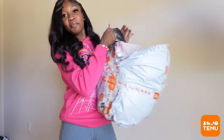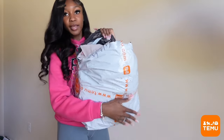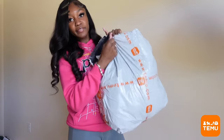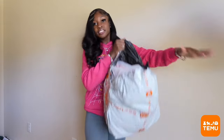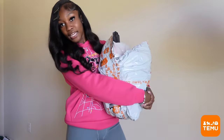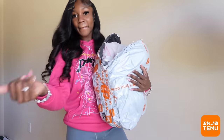But no, for real, y'all, we got this TEMU page. I already opened it. I had to sort it because this is a lot of stuff. I had to try everything on literally. So y'all, this is gonna be my first try out with everything. First time putting everything on, first time seeing it. So yes, y'all, we're here with the TEMU haul.